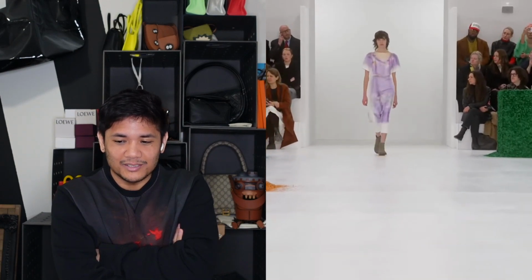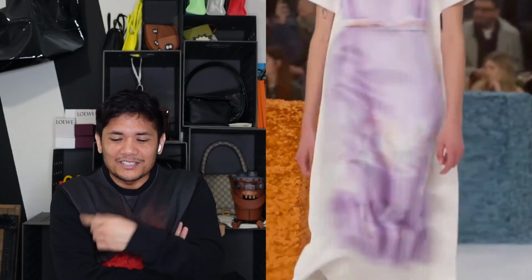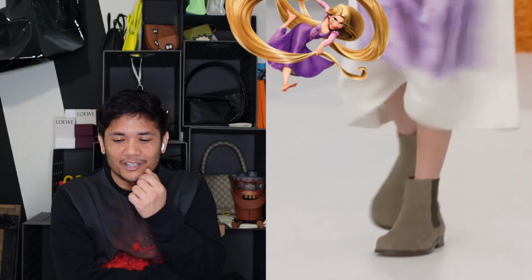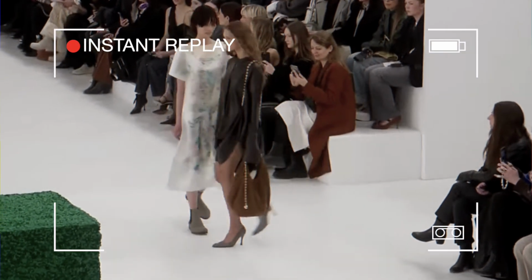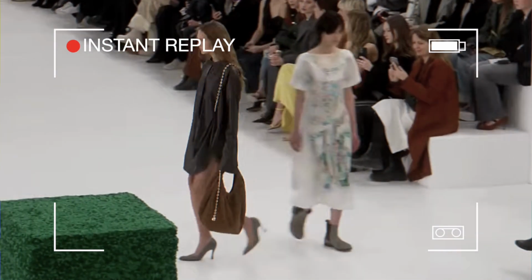I can't tell if the music has the people talking or if people are actually talking. I'm pretty sure it's the music, but it's weirding me out. Also love this. It looks like a little princess dress. This looks like the dress that Rapunzel wore in the Rapunzel Disney movie. Oh my god. They almost had an accident. There's almost murder on the runway. Okay, already, let's break it down.